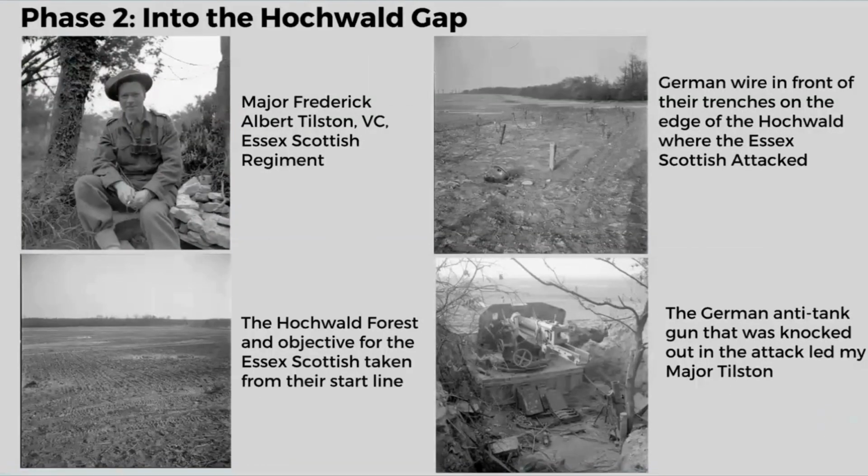The Essex Scottish, with tanks from the Sherbrooke Fusiliers, attacked into the forest at 7:45 in the face of fierce resistance. C Company of the Essex Scottish had a new commander, 39-year-old Major F.A. Tilson, who was fighting his first action. He'd actually been the battalion adjutant and battalion intelligence officer since landing in Normandy in July of 1944, and had been wounded once before, but had never actually been in a combat situation.